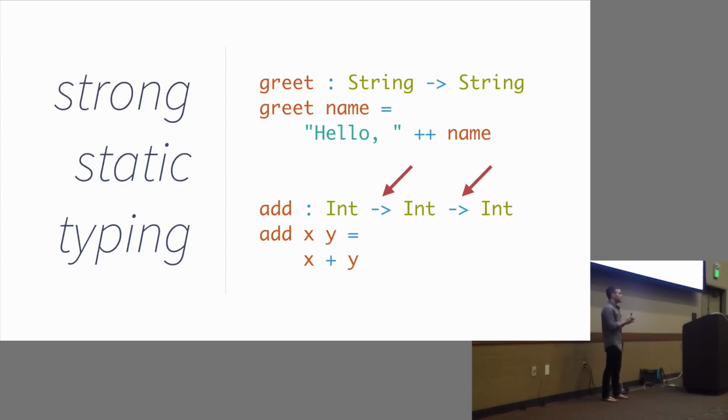And then add, notice it has two arrows here, and that may be a little confusing, but remember, these are curried functions, and so this can help enforce the idea that we take one argument at a time. So I take an Int, and I'm actually returning a function that takes an Int. And that function finally returns an Int. To make that more readable, we could wrap that last part in parentheses, and we see Int returns a function that takes an Int.